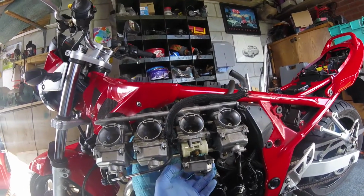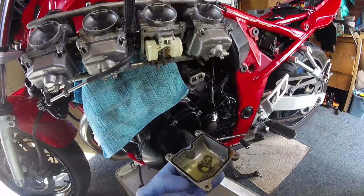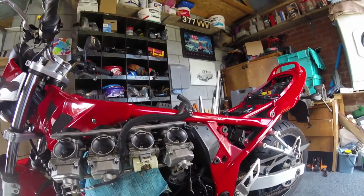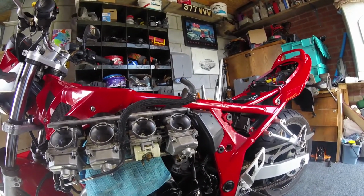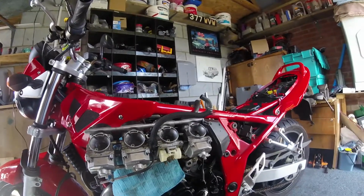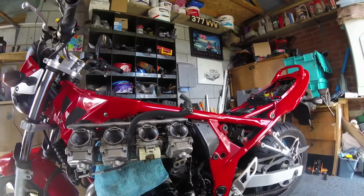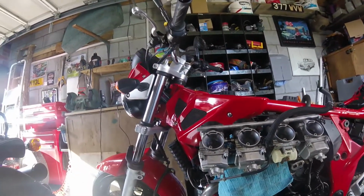Right, I'll whip this one off. I'm doing this, there's some fuel coming out, and there is actually fuel in the float bowl. A little bit of dirt in there still, look. But it makes me wonder whether the needle on this one was sticking. Could have been, but like I say, if we do this to all of them, we'll soon tell. If they've all got fuel in, the chances are that was sticking, but it might just be where I've tipped the carbs up to get them out of the bike. But very strange there weren't any in it. Right, we'll carry on.